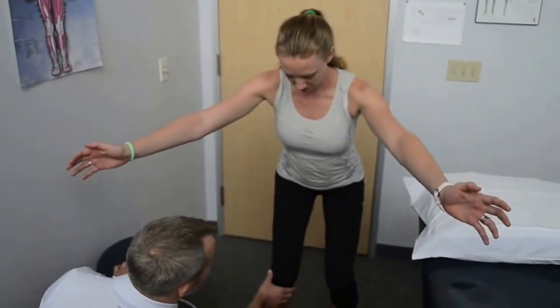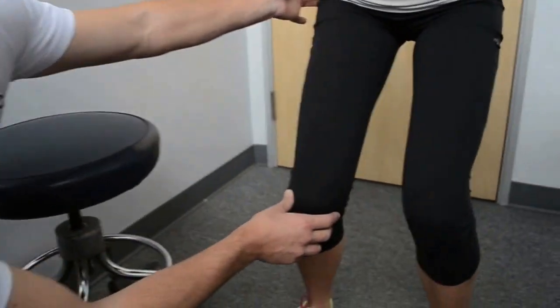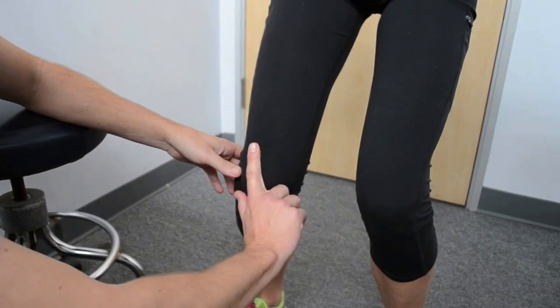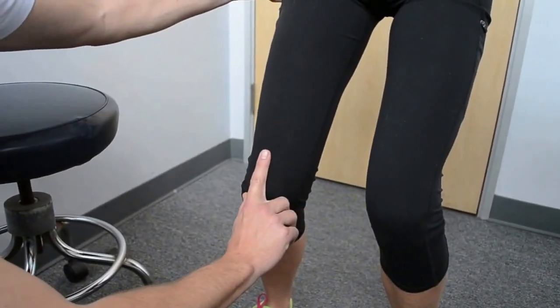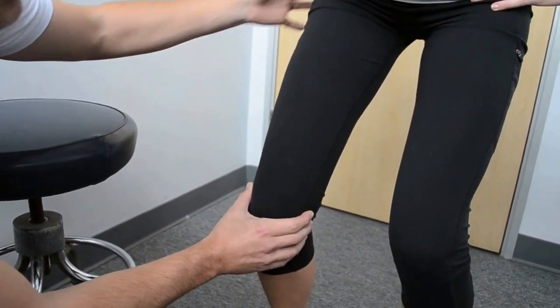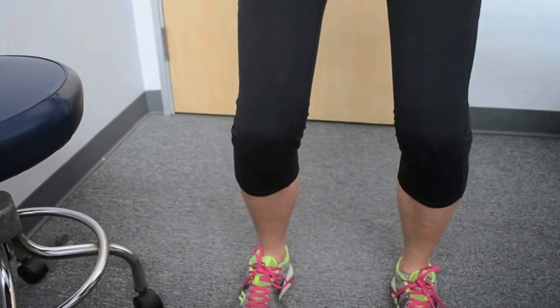And you see how this knee wants to roll in this way? Yeah. That's the weakness that we're seeing here in the hip. Okay. And so what happens then is the kneecap rolls out to the side. So what we're going to do is focus on strengthening your glute muscles to allow that hip to be in a perfect position to allow the patella to slide straight up and down the way it's supposed to.